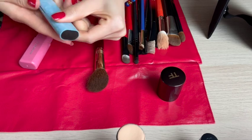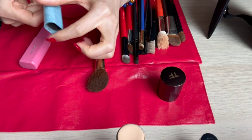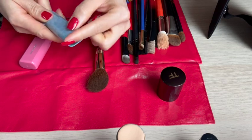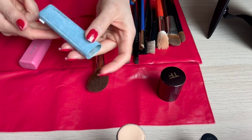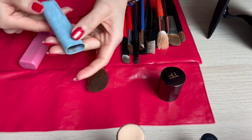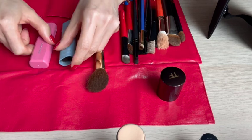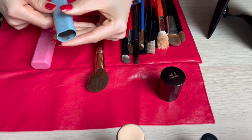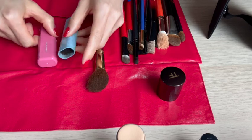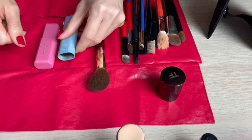Slide up, slide down. My only regret is that they don't have a closure here. So you will need a small pouch for it. Takeda does provide a small pouch with it, but I've misplaced mine for some reason. So I just put it in one of those tiny pouches just to protect the top part of the brush.